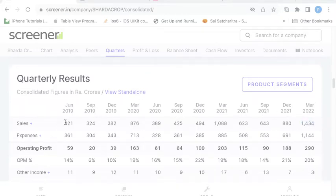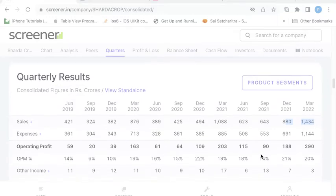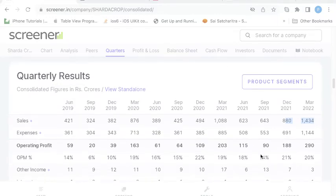If you see here, September, December, and March, Q4, it's always good. And then June and September are a little bit on the slower side. Again, it picks up during December and March. So this is what happens: June, September, December, and March is pick up. So we expect it to be a little bit more. It would be a little bit slower when compared to this quarter, the coming quarter.